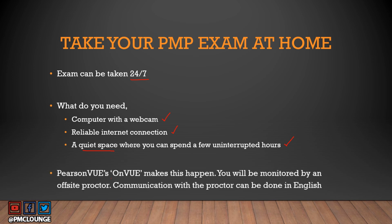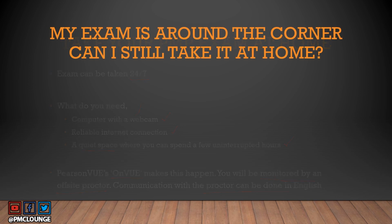Pearson VUE's OnVUE is a feature that makes this happen. And throughout you will be monitored by an off-site proctor. That's why you need that webcam, right? You will be monitored by a proctor. Communication with the proctor can be done in English only. So these are some of the specific details. If you have any questions, we've already taken up some questions that we thought you may have from the FAQs, so let's take a look at them.